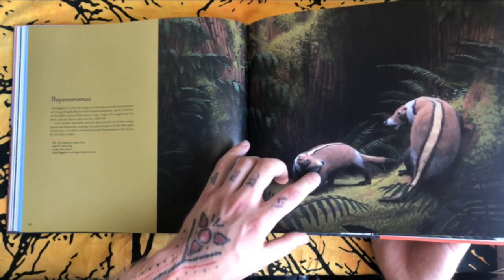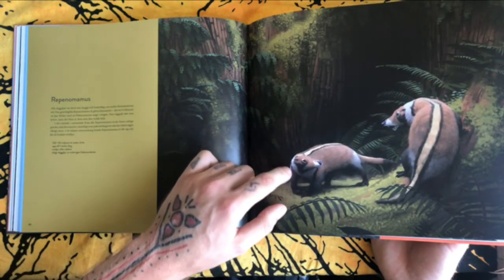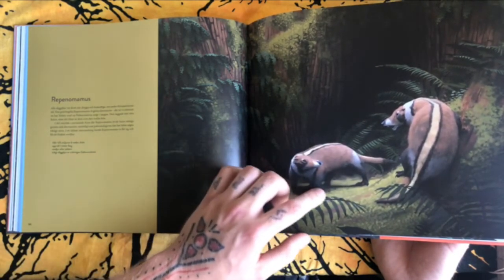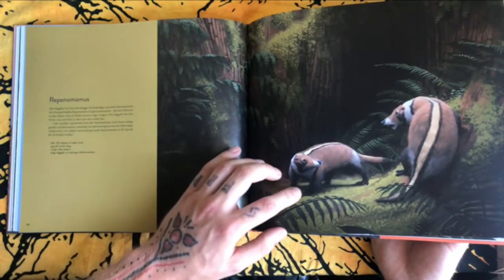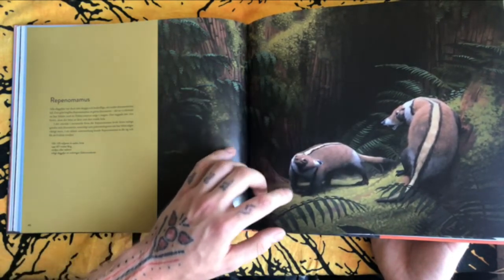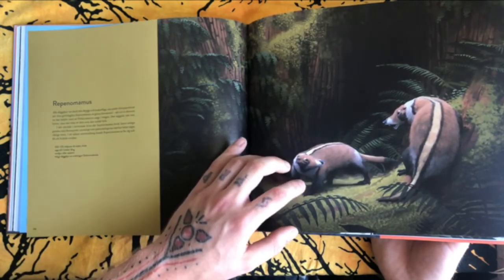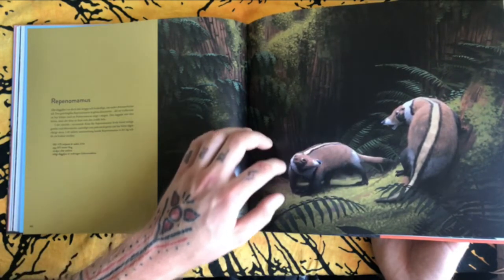Repenomamus was about 1 meter in length, and we know that it was a dinosaur killer, since we have found remains of a baby Psittacosaurus and its fossilized insides in the area where Repenomamus lived, in what is now China. There weren't many large dinosaurs around, and that would have given it space and opportunity to grow quite large and fierce.